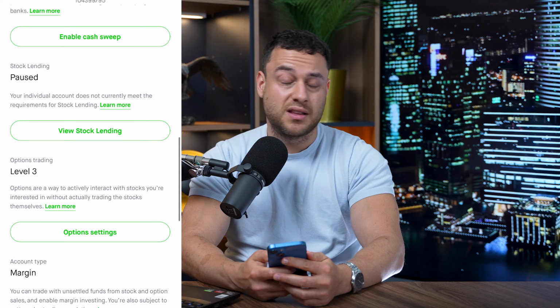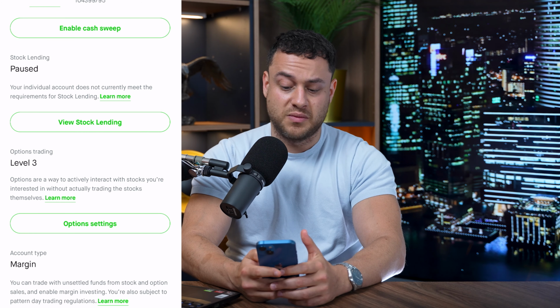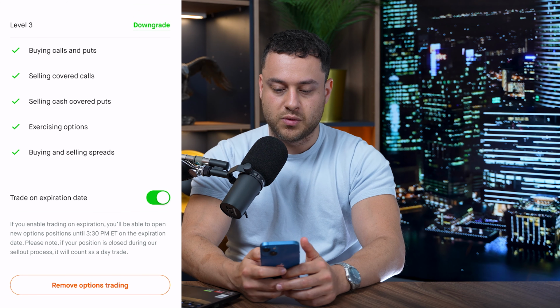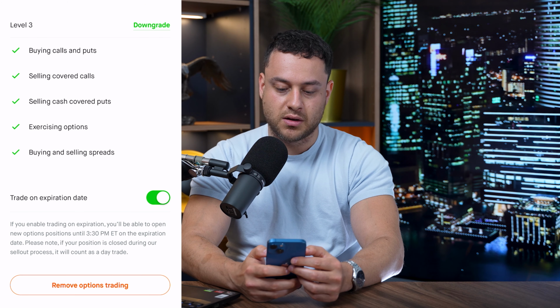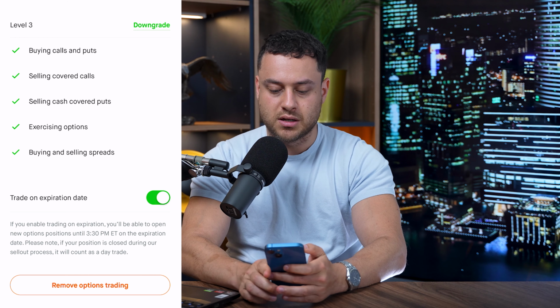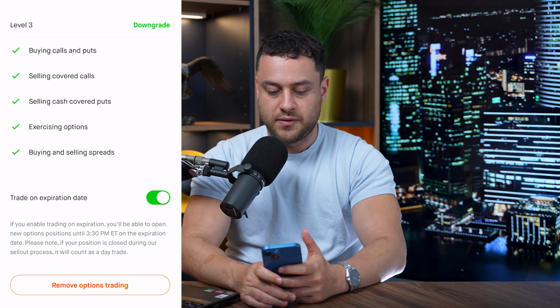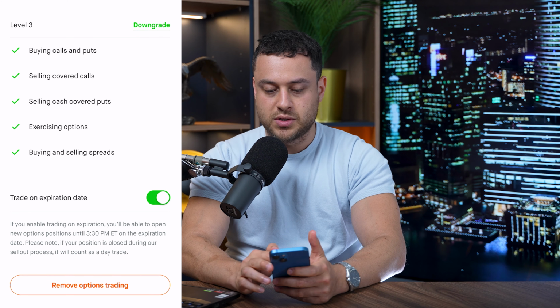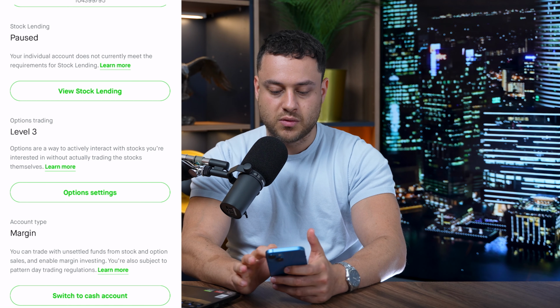You can also do stock lending. I don't personally like lending stock, I don't do that. I have level 3 option trading. So you do need a higher level if you want to, for example, buy calls and puts, or sell covered calls. All that's not level 3, but I think selling spreads is going to be level 3. So you can see here I have enabled trade on expiration day. So on expiration day, I can sell options. So I can do 0 DTE trading, which is pretty good.